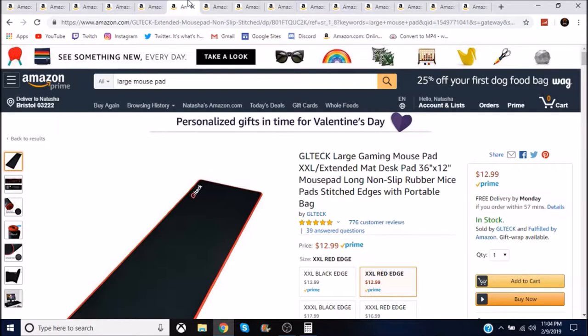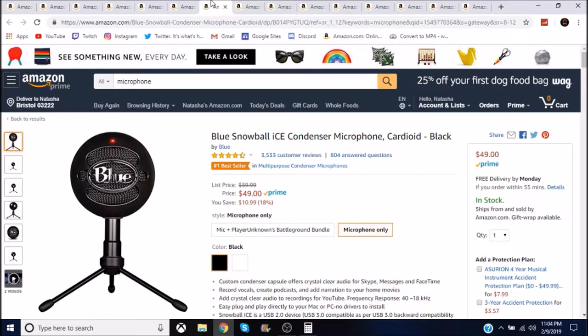Anyway, so the mousepad I went with is the GL Tech large gaming mouse pad, extra large extended matte desk pad, 36 inch by 12 inch mouse pad, long non-slip rubber mice pads, stitched edges with portable back. Also, the next thing I went with is the Blue Snowball Ice condenser microphone, cardioid, black.